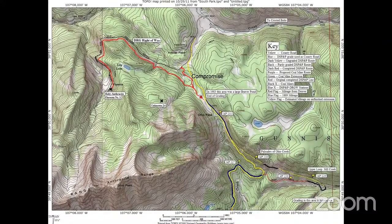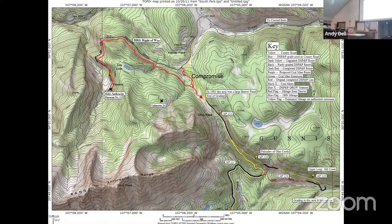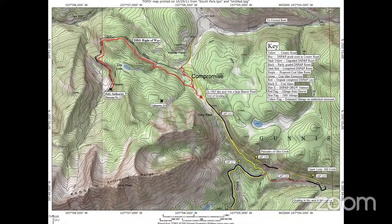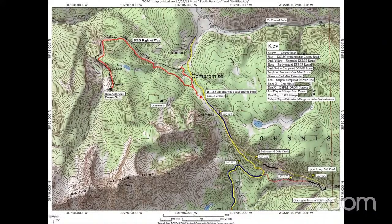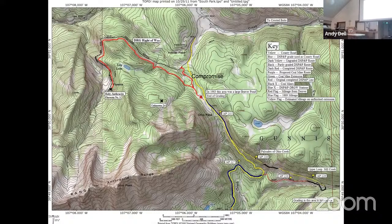Yeah, I see where Lily Lake is. And by the way, all of that area is private property, but it's also in the national forest. It's an enclave inside the national forest. There are a number of places in the valley where the coal mine is located. There's a half section of private property that the coal mine is on.